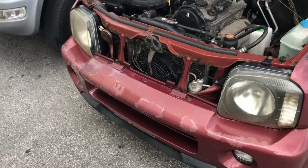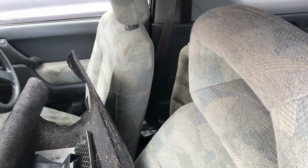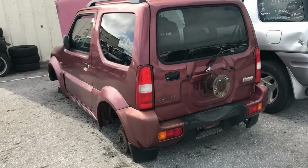So this one looks not very well taken care of. There's a lot of clear coat issues and rust. It does look like an automatic, and doesn't seem to be a special edition of any kind, so I don't know if there's too many hurt feelings about this particular one.